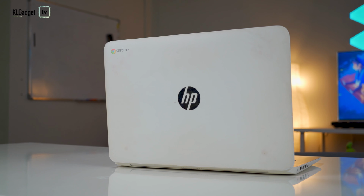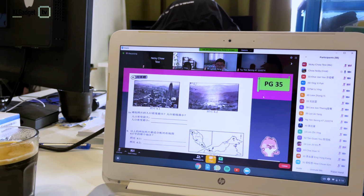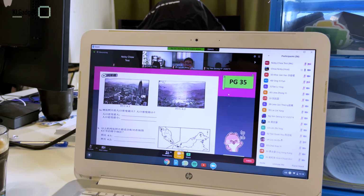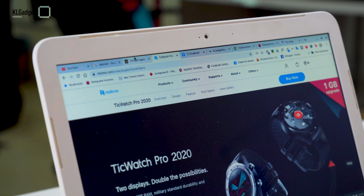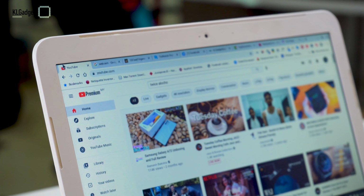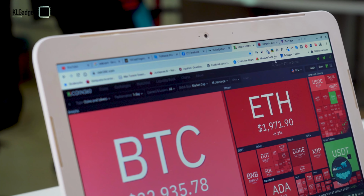It doesn't really lag at all if you're doing very basic web browsing, and you can even do Zoom video calls in a class without any issues. So this is why a Chromebook can be so affordable, because of the low-end hardware that you get right inside, and it gets the job done if most of your workflow involves the web browser.